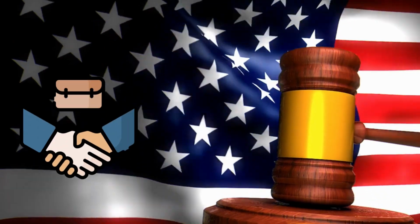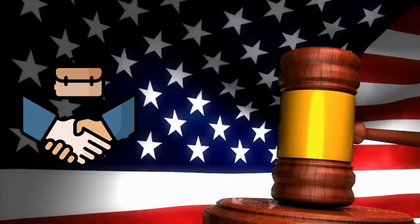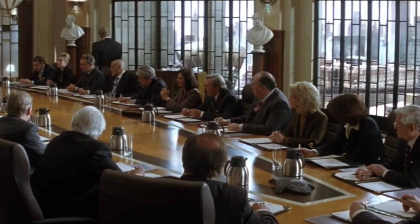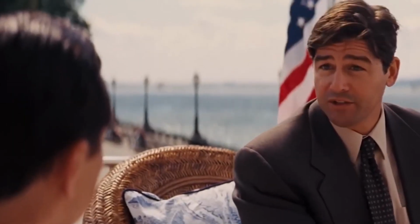Ready to land government contracts but not sure where to start? Registering a sole proprietorship may seem like a mountain to climb, but with the right steps, you'll be bidding on federal contracts faster than you can say System for Award Management. Let's turn your small business into a contracting powerhouse without losing your sanity.